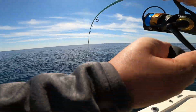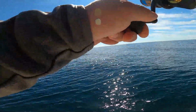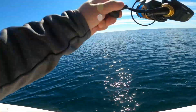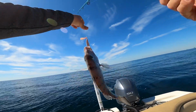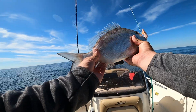Here's one. Nice fish. Real nice fish. Come on, get up. See, this is incredibly fun. It's not giant. Whoa, that's a pretty cool fish. Pretty sure that's a porgy. A pretty cool catch on the jig.